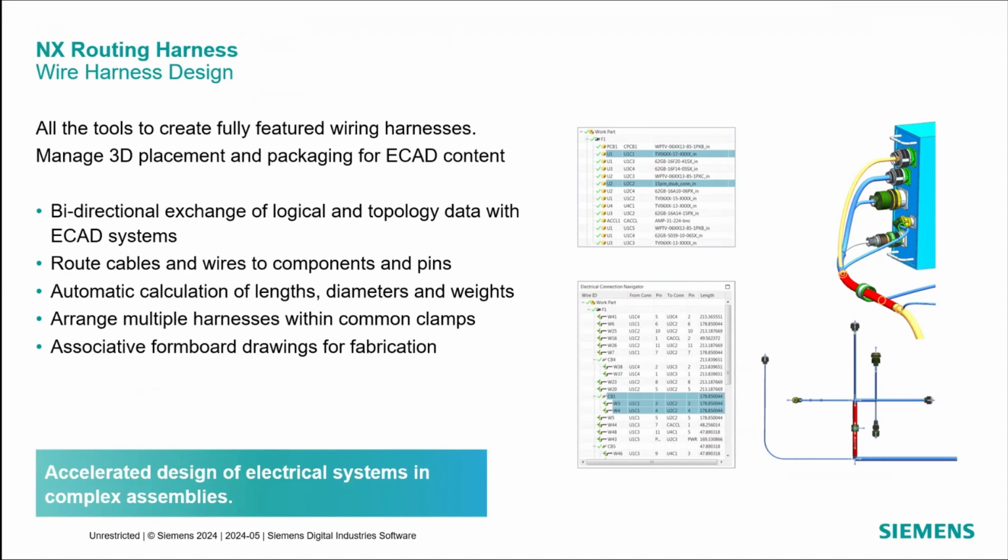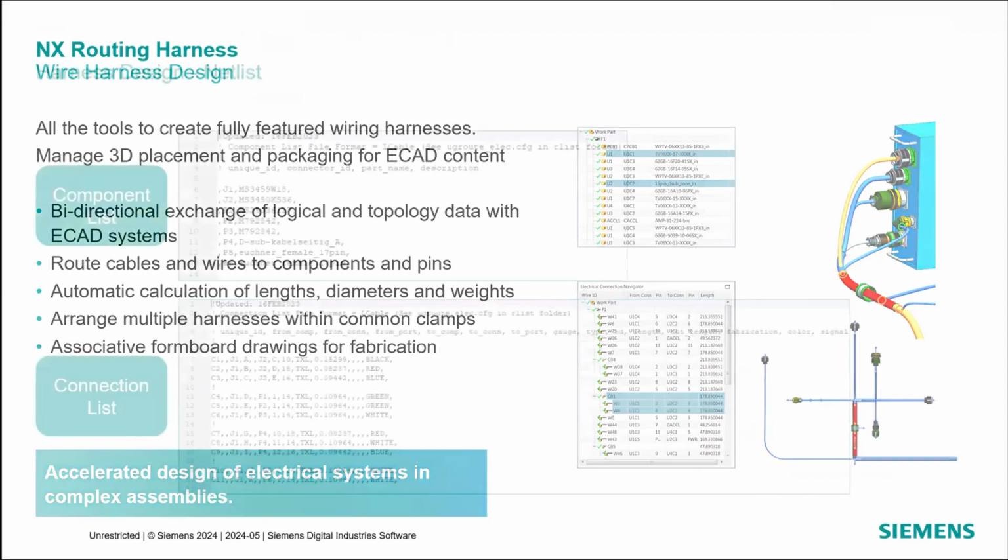And now not only will we have that centerline path, but we'll actually have the details for what are the components, what are the pins, what are all the right connections, and then we actually calculate that bundle diameter. And so that is what you'll see inside here in a minute. They're able to create that and have the realistic digital twin of the harness inside of NX in 3D.